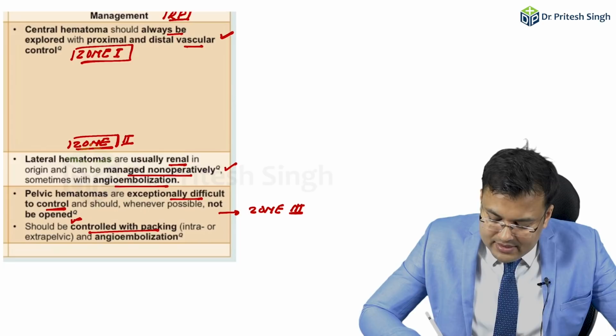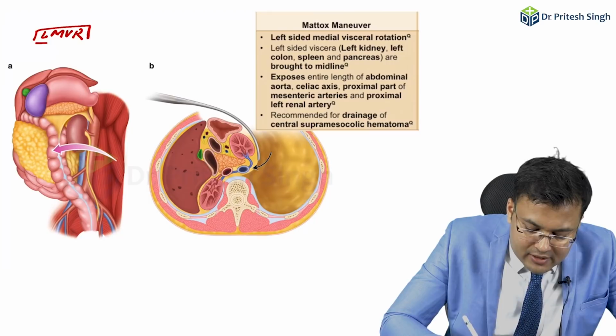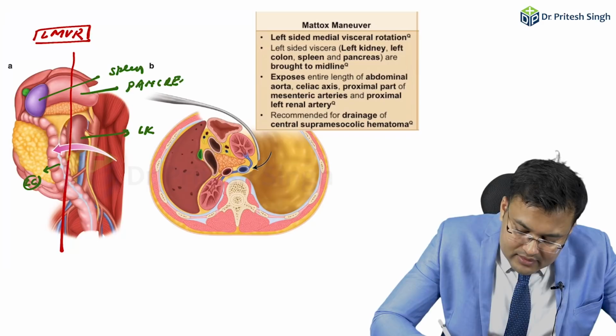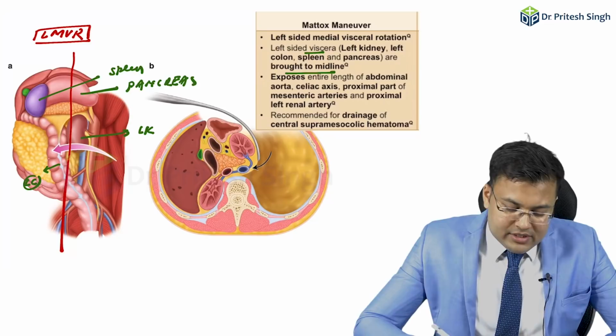In the options, there is one related to the Mattox maneuver. So see what we are going to do in the Mattox maneuver. What is the other name of this maneuver? It is also known as left medial visceral rotation. Now see, this is the midline. You can see the left colon, the left kidney, the spleen and pancreas. These left sided viscera are brought to the midline, and that's why it's called left medial visceral rotation.